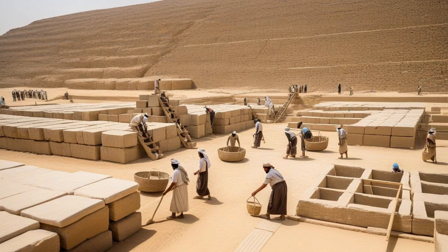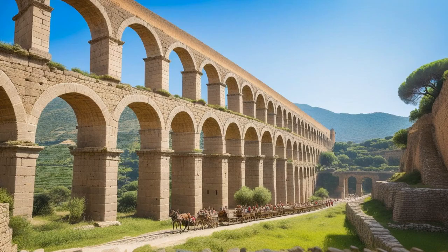They also constructed ramps, which could have been straight or circular, to transport these heavy stones up to the higher levels of the pyramid as it rose. The precise alignment of the pyramid with the cardinal points speaks to their sophisticated understanding of astronomy, as well as their advanced surveying techniques. Moving from Egypt to the ancient city of Rome, we encounter the remarkable Roman aqueducts.